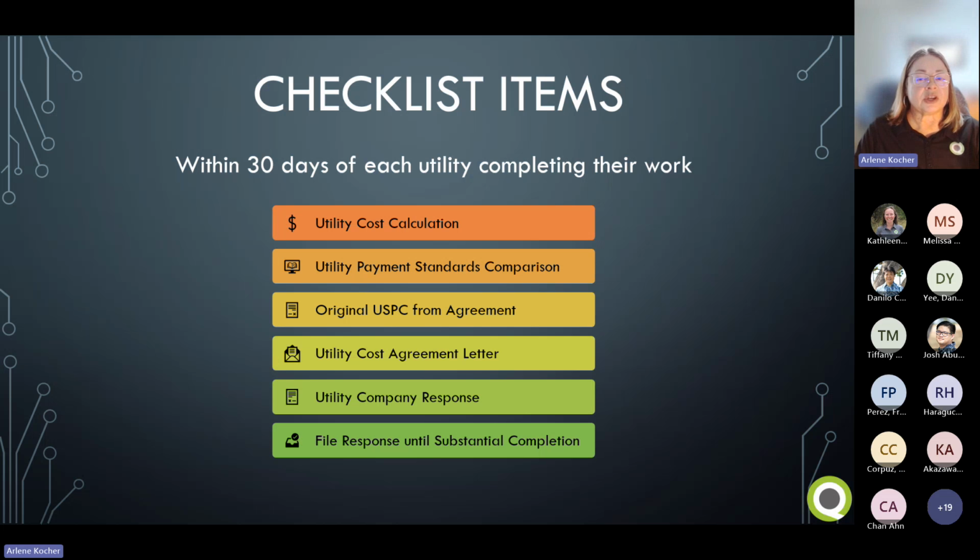The checklist shows those same steps. Within 30 days after the utility work is finished, you prepare the utility cost calculation. Then you prepare the utility payment standards comparison based on the revised costs. Make sure you have the original cost comparison from the initial agreement. And then you include all these items in that cost agreement letter, give them 90 days to respond.